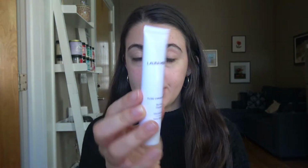All right, so for primer, we're gonna start out with the Laura Mercier Pure Canvas Primer. This is the blurring version. I just have the mini version. I just wanted to try it out, and honestly, it's lasted me a long time. There's a good amount of product in here. It's 0.8 fluid ounces, so if you're looking to try this primer out, I highly recommend it.